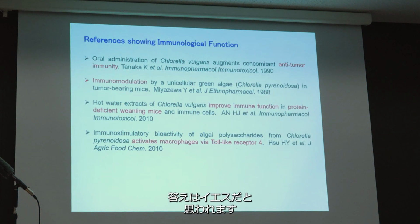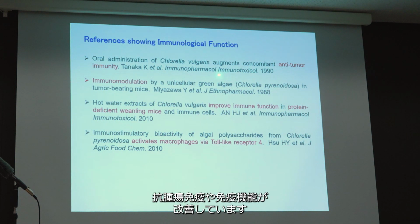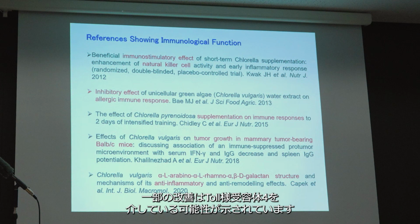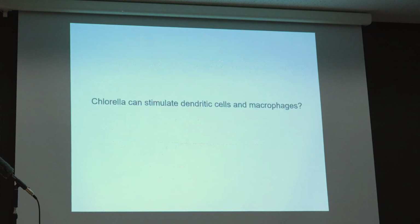It seems to be yes. This is a list from older studies, and the majority are based on mouse studies. There are reports about anti-tumor immunity and improved immune function, and some researchers said this could be through Toll-like receptor 4. The stimulatory effect can be observed in some papers, as well as anti-allergy effects, and so on.